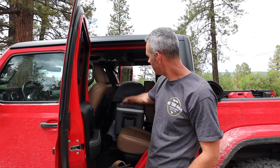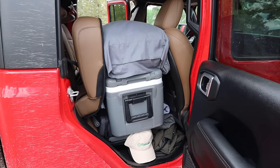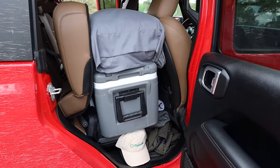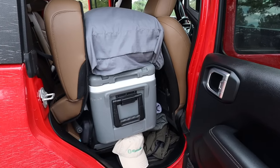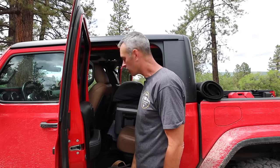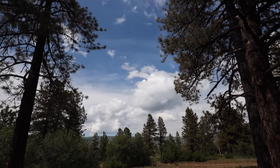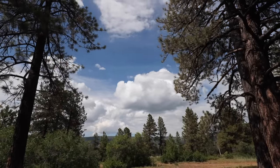And then on the back passenger side, I have an ice chest. So no fridge this trip. I'm just running an ice chest. And I've got a blanket, a pillow, and then just some warm clothes and a rain jacket, which, I don't know, I think we're okay. I think we might be in the clear, but we'll see. So there you go. And obviously all my rather random gear, fire extinguisher, first aid kit, all that stuff is back here.